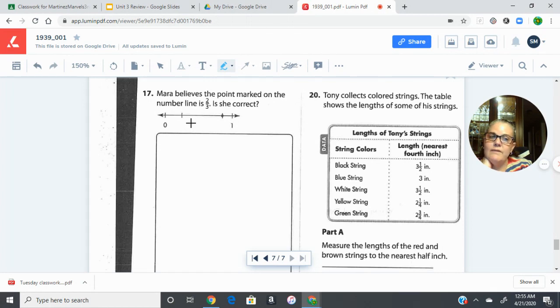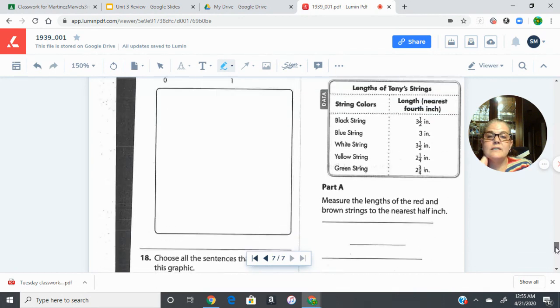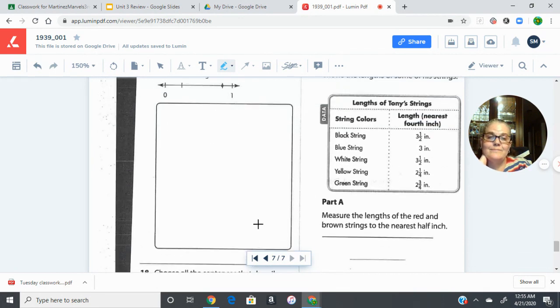But we always have to have everything be equal length. So do you think she's correct? Why do you think she's correct? If you don't think she's correct, why do you think she's wrong? So write a big sentence here. This is for writing. So you're going to write your sentence of yes, she is right, and why do you know that? Or no, she is not right, and why do you know that she's not right?